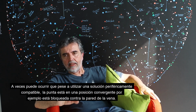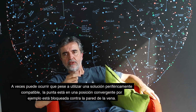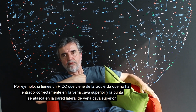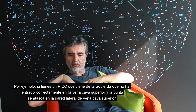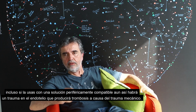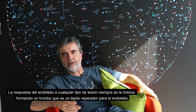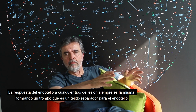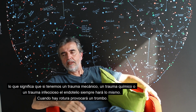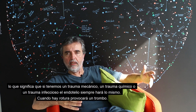Sometimes it may happen that in spite of using peripherally compatible solution, the tip is in a cumbersome position. For instance, it is blocked against the wall of the vein. Okay. For instance, if you have a PICC coming from the left, which has not properly entered the superior vena cava, and the tip is stuck into the lateral wall of the superior vena cava, even if you use it with peripherally compatible solution, still there will be a trauma to the endothelium, which will give you thrombosis because of a mechanical trauma. You know, the endothelium responds to any kind of injury in the same way, by forming a thrombus, which is a repair tissue for the endothelium. Which means that if you have a mechanical trauma, a chemical trauma, or infective trauma, the endothelium will always do the same thing. When it's ruptured, it will start a thrombus.